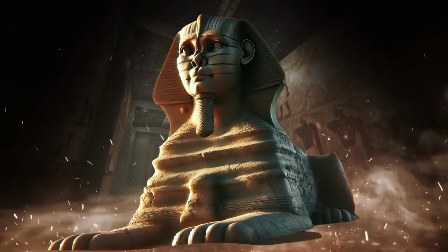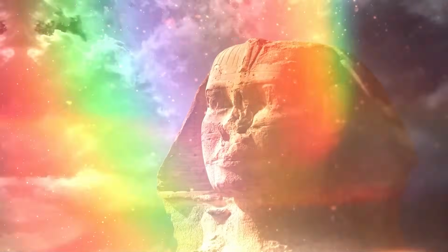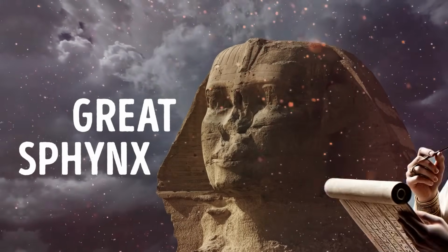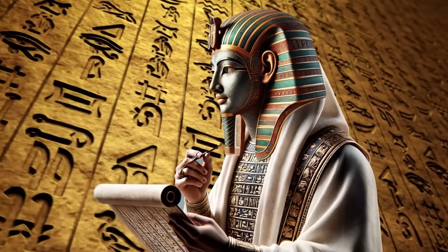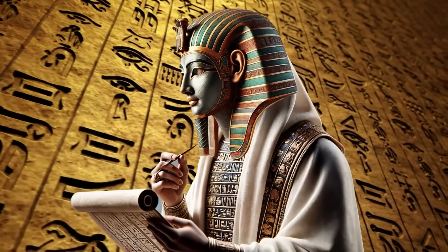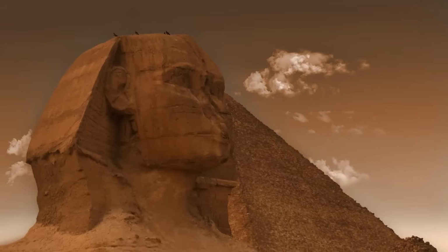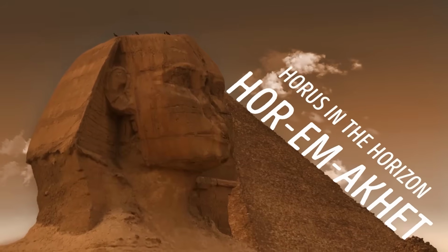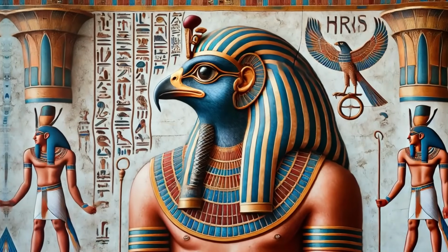That's its real name, right? Wrong. As the Great Sphinx is just the statue's alias. You know, the name writers take when they want to hide their true identity, or a singer's stage name. The Sphinx's real name, translated from Egyptian, means Horus in the horizon. That was the name for the Egyptian deity of the sky.